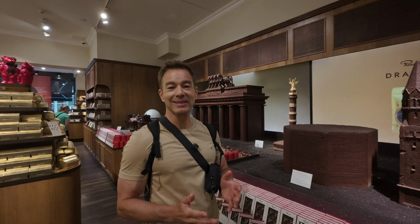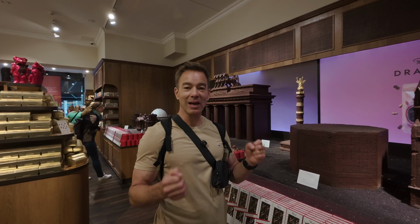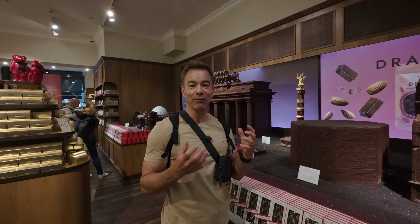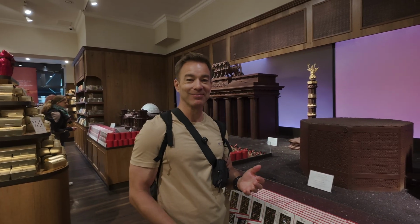So when you're done seeing the sights in stone all over the place, you can come here to the chocolate factory and see them all over again. All these great sights in full chocolate. This is amazing.